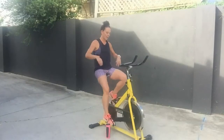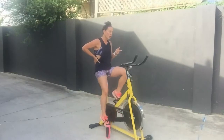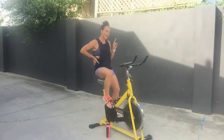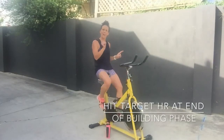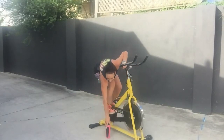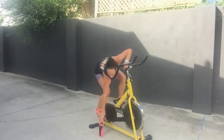So during this stage, you want to bring your heart rate all the way back down again. Because you don't want to start with an elevated heart rate going into your next interval. That's going to make it hurt very early on. And you don't want to hit your target heart rate early in that building phase. You want to hit your target heart rate right at the end of that 2 minutes. Otherwise, you're going to end up with more than 2 minutes of 85 to 95% of your heart rate reserve, and that will hurt. So grab a drink.